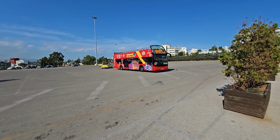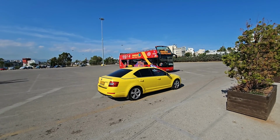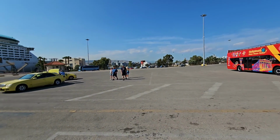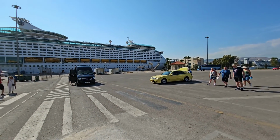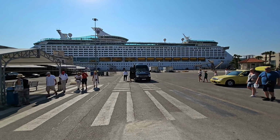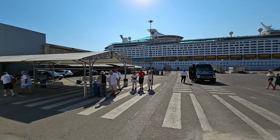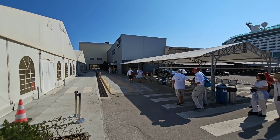Okay, so we're back in the port now in Piraeus, and we've just got off our hop on hop off bus. Taxis are coming back now, dropping off people from various parts of the port, and here's the beautiful Explorer of the Seas, and here is the entry terminal for us getting back on.